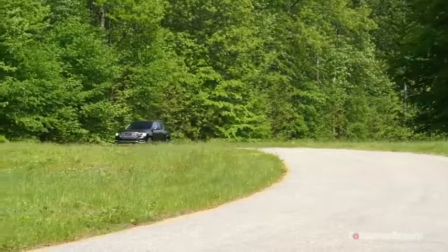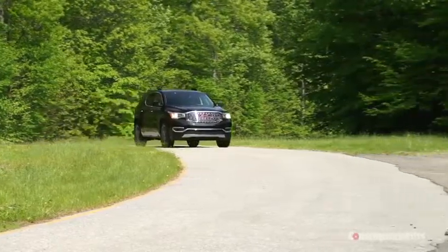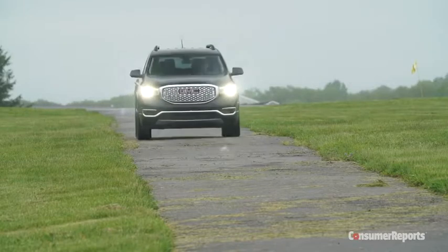That seems a little weak compared to 5,000 pounds for the Highlander or the Explorer. But most people rarely tow or go off-road. In the everyday grind, the Acadia is rather civilized. It's relatively quiet inside and rides well, although the 20-inch wheels on this top-trim Denali don't do it any favors, transmitting more bumps than we'd like.